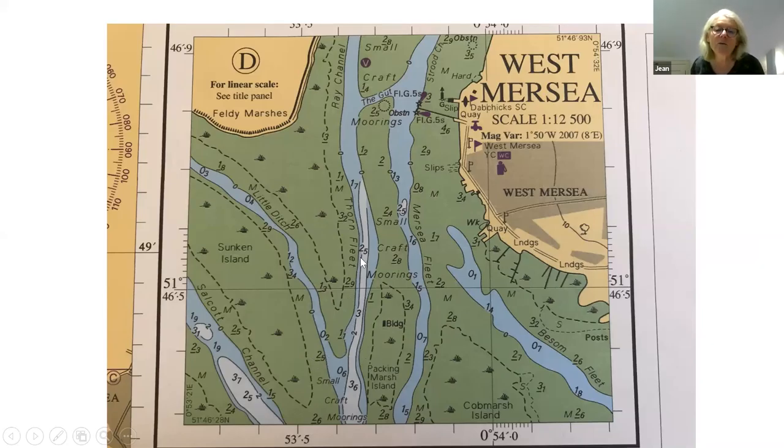Pippa, I think you were asking about mooring at West Mersey. You'll see here there's marked small craft moorings, and particularly in the summertime, there are lots of buoys all along here, and some of them will be marked as visitor buoys. So if you wanted to lasso a buoy and pick up a buoy, you could do that and stay attached to that and phone the ferry to come and fetch you. If you wanted to go to the yacht club, you'll have to come up here, through here, and along here to get to the yacht club here.